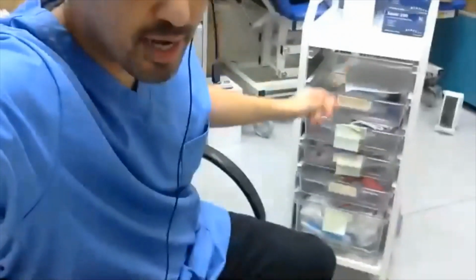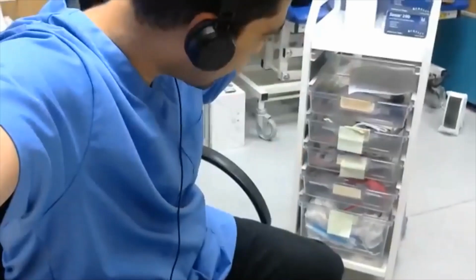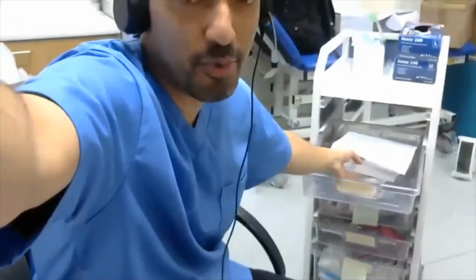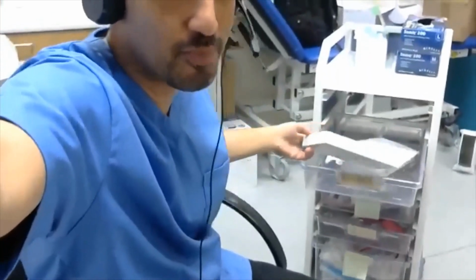So I can pull the drawer. I'll just show you what I've done. I tried to get things a little bit organized. I've got PPE in the last drawer. Some of my labels have come off, but I tried to keep some of my packs. I've just got my swabs delivered today, by the way, so that's brilliant.